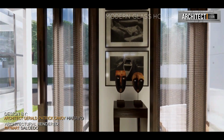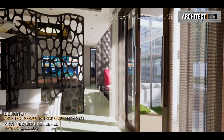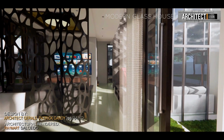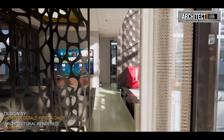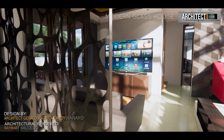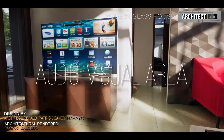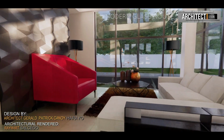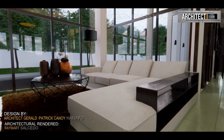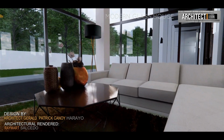Beside the dining area is our audiovisual area, where you could entertain your guests with a huge LED TV. Just beside our audiovisual area is our living room. The main highlight of this living room is the accent wall and a very high ceiling adorned with modern chandeliers.